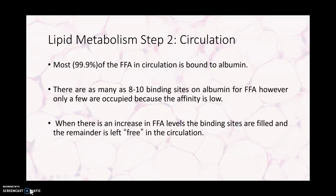All right, so now we're in step 2 of this whole 7-step process of lipolysis. We're going to talk about circulation. Ultimately, now we've accessed our triglycerides, we've accessed those free fatty acids, we've broken them down using hormone-sensitive lipase, and now we've broken them apart from their glycerol backbone. So how do they travel in the blood? That's ultimately what circulation is referring to. How are they traveling?